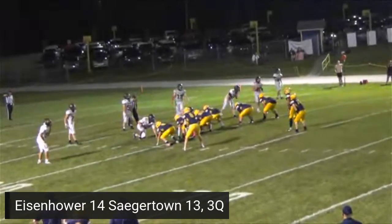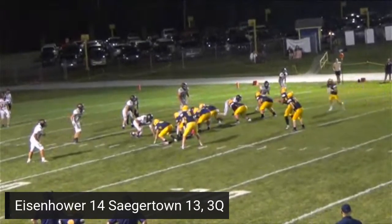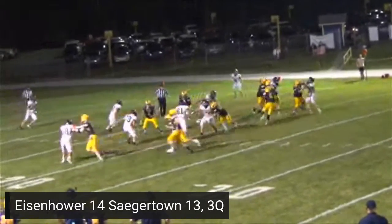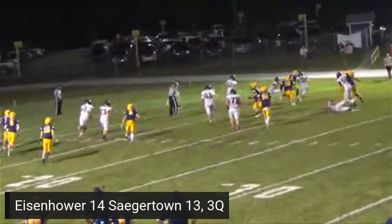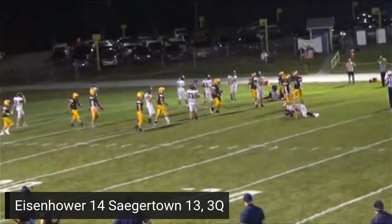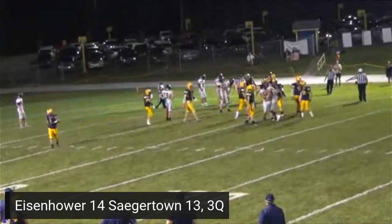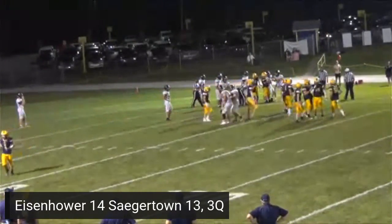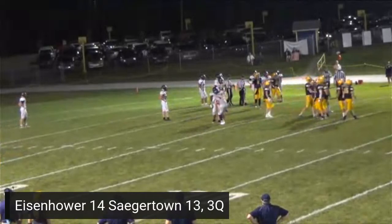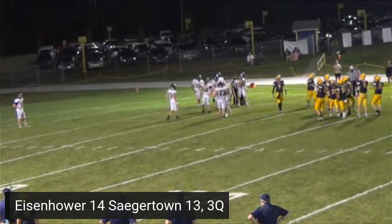Second and 10 from the Saegertown 19 for Eisenhower. Jacobzak in the gun, sends a man in motion. It's Lookenhouse. Fakes to him. Jacobzak keeps it himself, avoids a tackle, and then gets hit from behind by Wilkinson. Another flag on the field. And the flag comes out late. Once again, we have another penalty. We've seen a lot of that tonight. See Charlotte get up a little gingerly there. And that's something you want to see if you're Saegertown, and he is having some trouble.